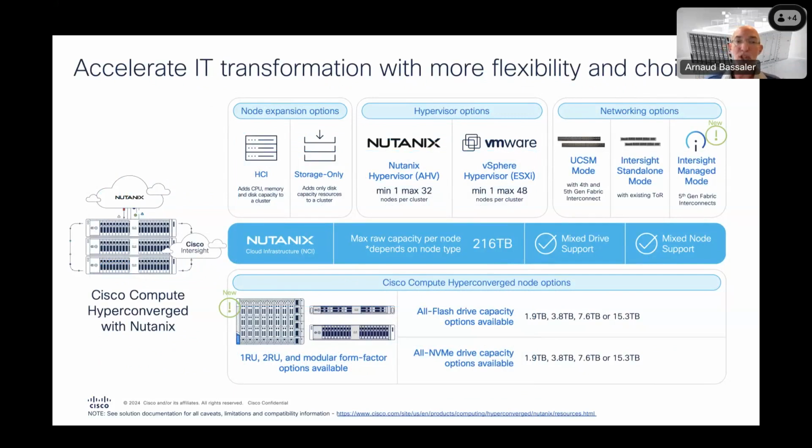If you prefer to use a chassis-based infrastructure because it's more sustainable, with power consumption that has been enhanced and optimized on those form factors, that is also doable with different kinds of capacity, with a choice of hypervisor, with a choice of nodes with or without compute, and different networking options depending on what you prefer to use within your data center. Again, it's a matter of choice at the end of the day. And with Cisco UCS plus Nutanix, it's exactly what we are able to provide.